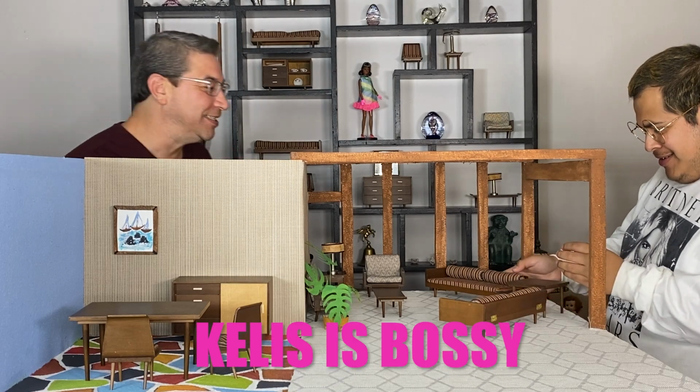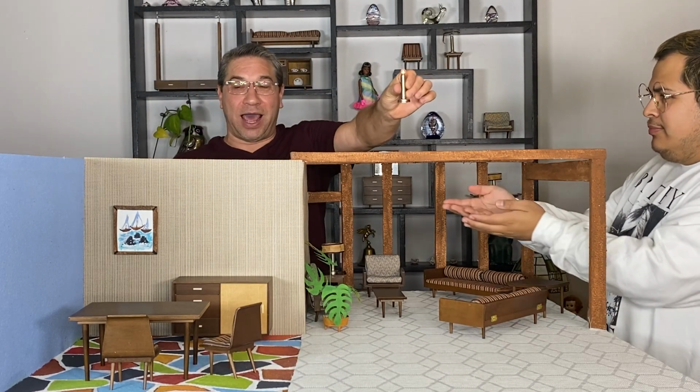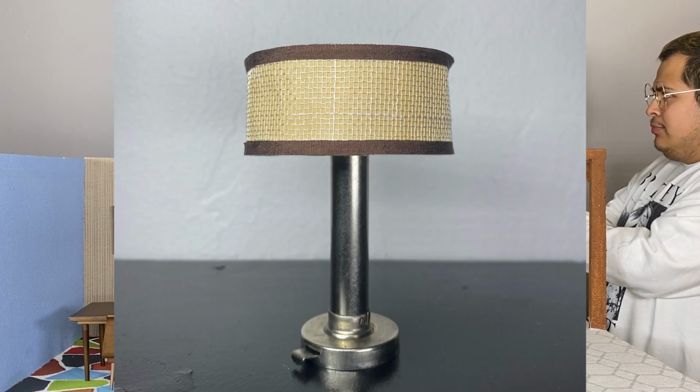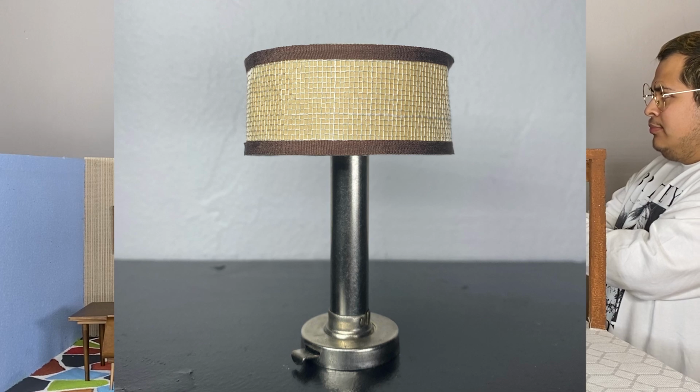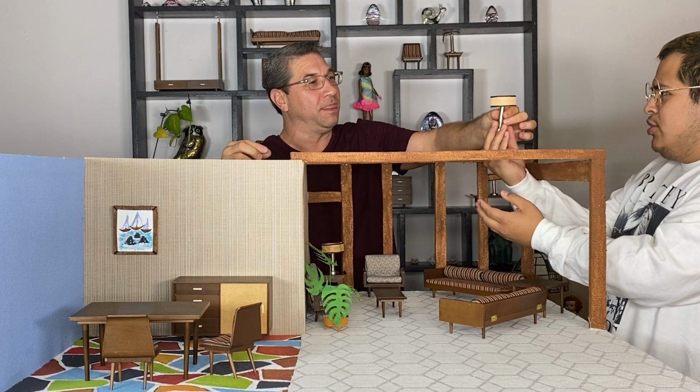Okay, and then the next thing is, whoop, another little fun light. This one took me a minute, because even though it looks brand new, that battery was stuck in there real good. Oh, you really shoved that on top of there.